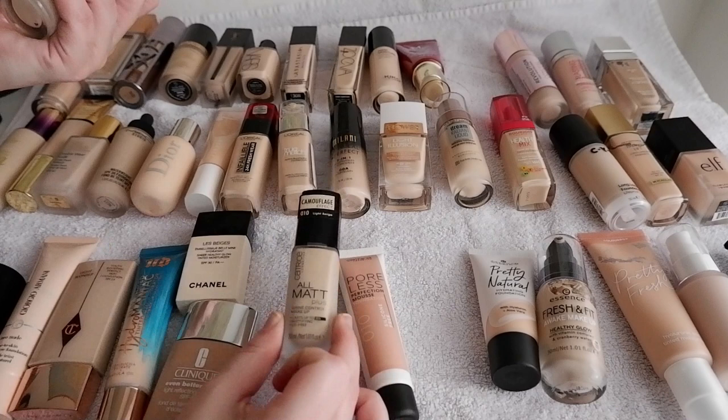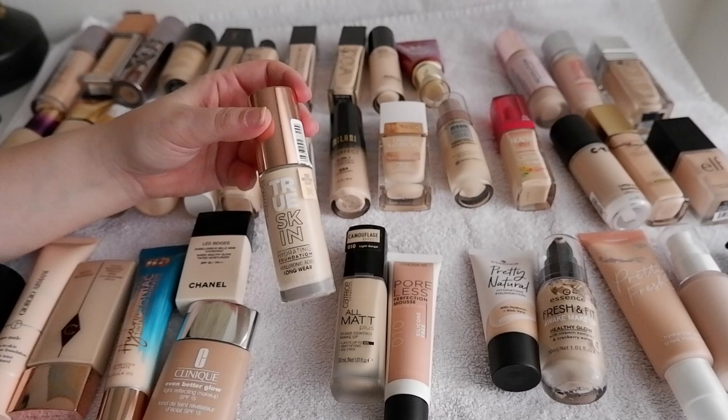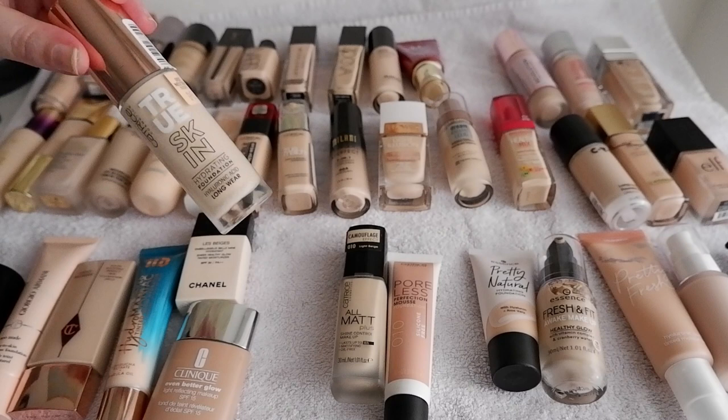And the True Skin in 002 Neutral Ivory, I tried it again right before I sat down to film this declutter video, and like the concealer, it makes me look 10 years older than I am. So, these three are gonna go.